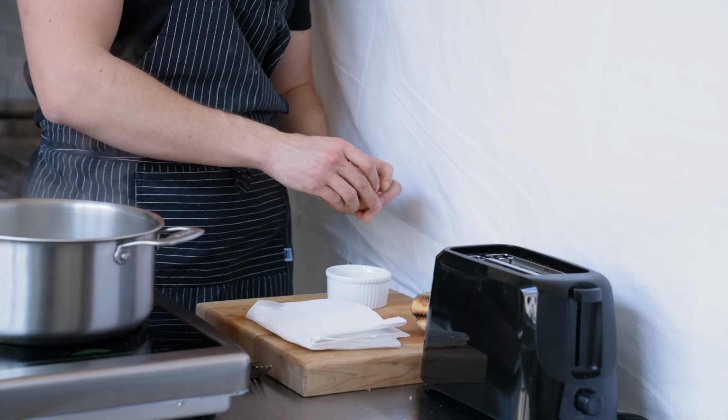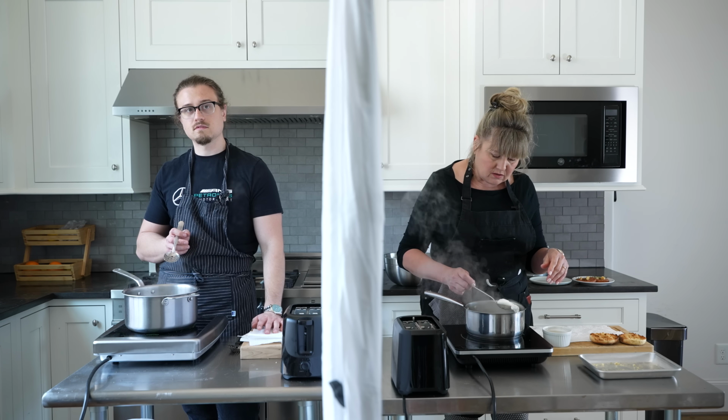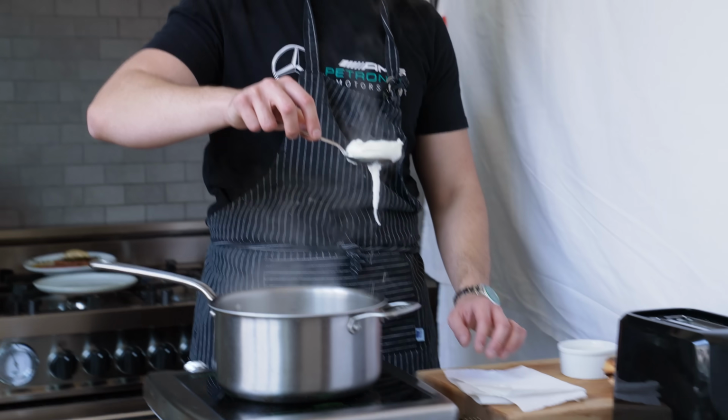Crack your next egg into the ramekin. Just have that ready. I wouldn't add it yet. So I'm gonna take mine out and give it a little tap. 20 more seconds, tops. I can just tell by feeling it, you know? Feels done. Pull yours out then. Yep, all done. Egg's coming out and going on the towel.